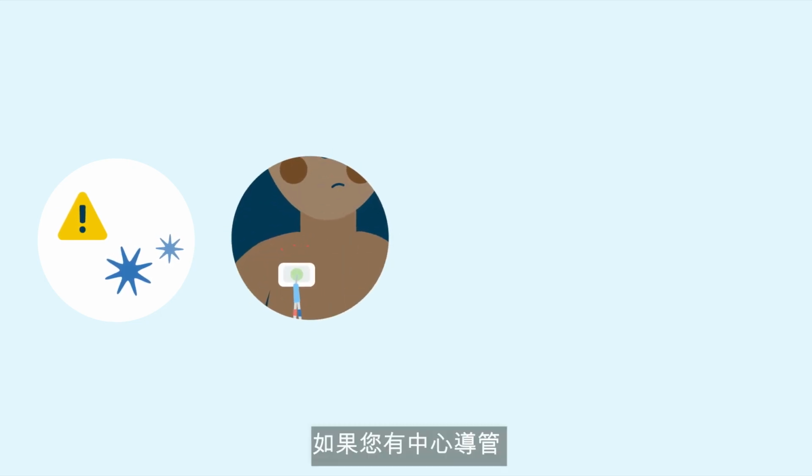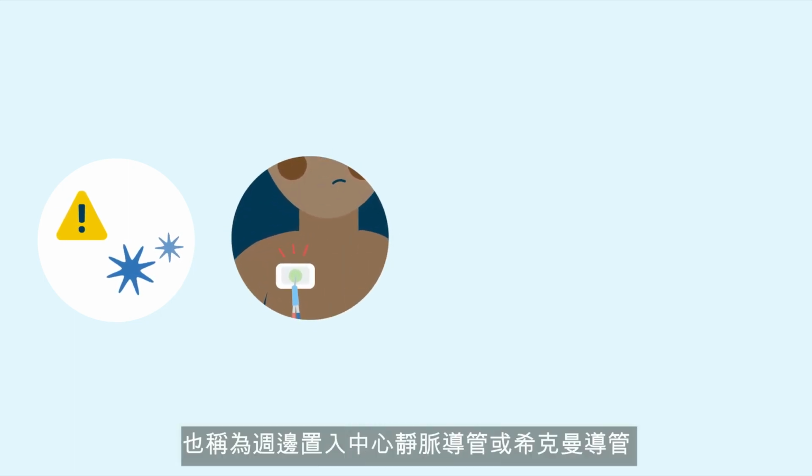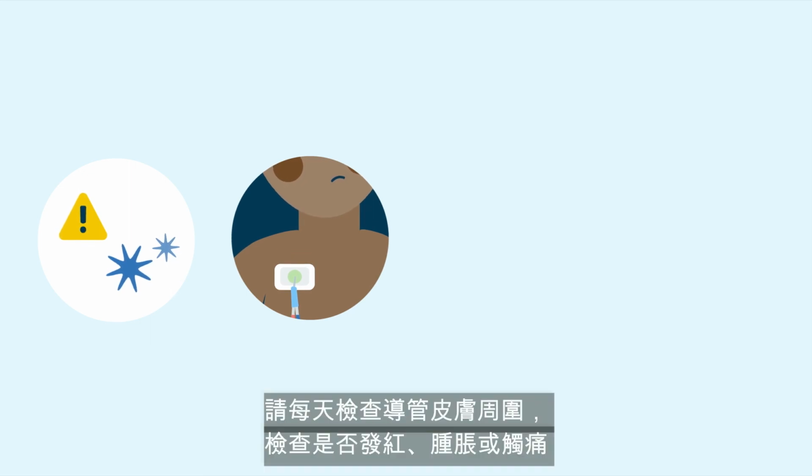As your platelets may be low, extra care should be taken to avoid bleeding. Use an electric razor for shaving, be gentle when blowing your nose, and avoid contact sports. If you have a central line, also known as a pick or Hickman line, examine the skin daily to check for redness, swelling, or tenderness around the site.